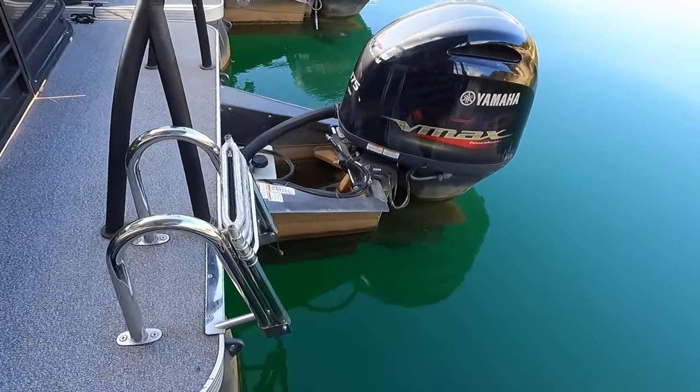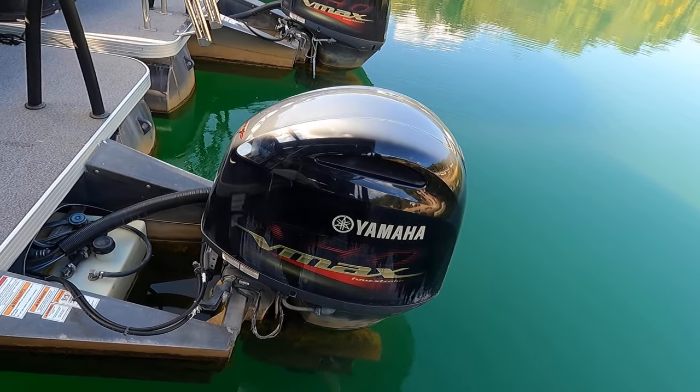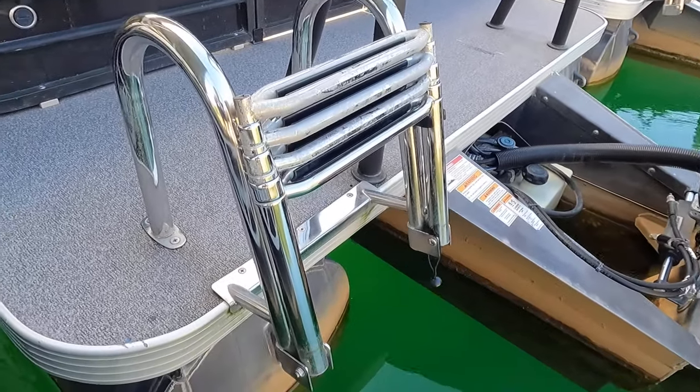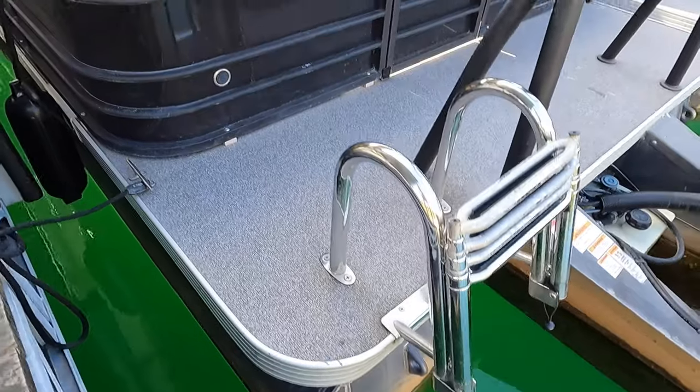Got that nice, quiet Yamaha V-Max. Super high output, 175 horsepower, 4-stroke outboard motor. Just purring along over here. We got a 4-step swim boarding ladder. Again, those are 25-inch pontoons. That's all three of them.